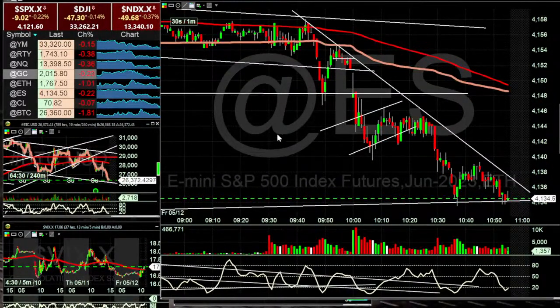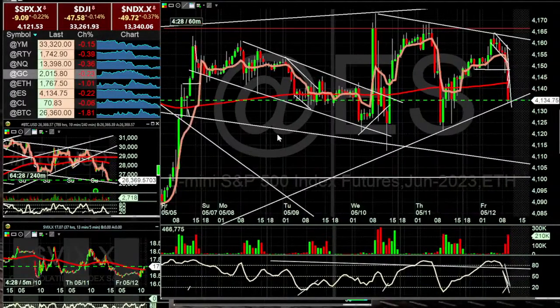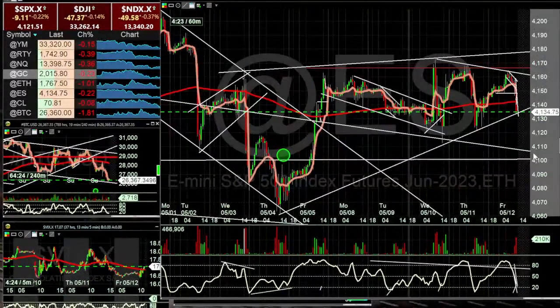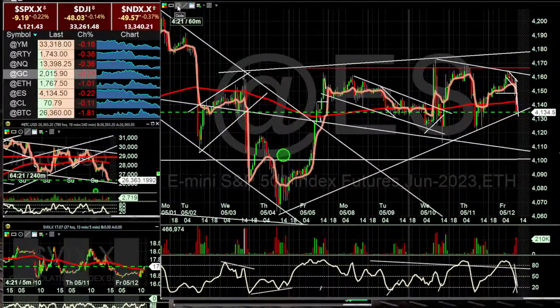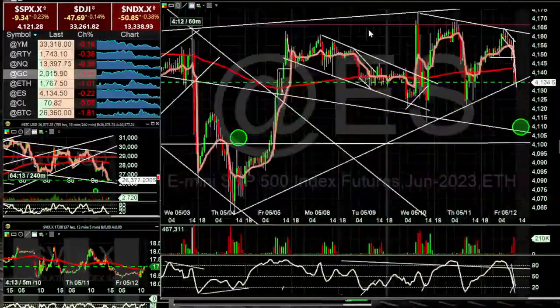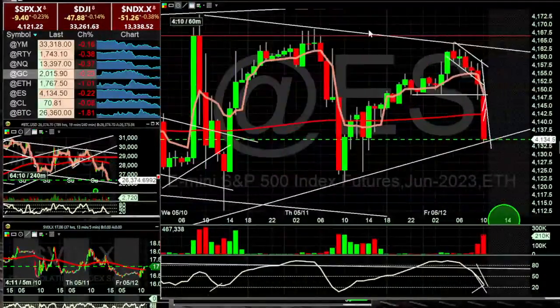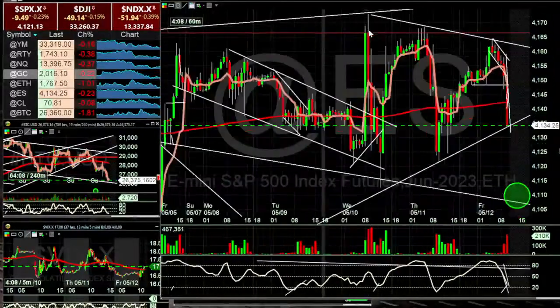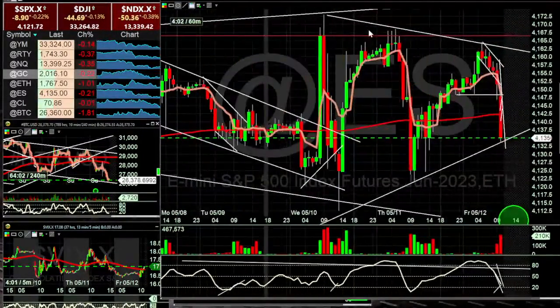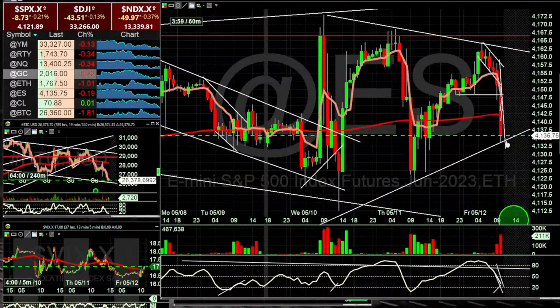Let's look at the 60-minute real quick. It does have that come down to here area, you know what I mean? I mean, you got to admit, if we start breaking down here, this could accelerate down to here pretty quick. But on the 60-minute, we're almost completely oversold, and we have this great trend line right here. It would have been a better target for the short. And that's basically what I've been talking about this morning: I thought we would break down and come down to this level.